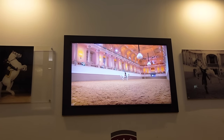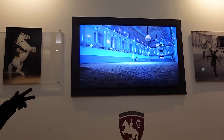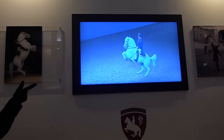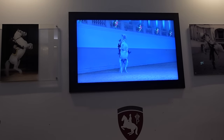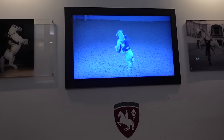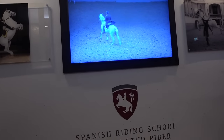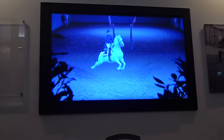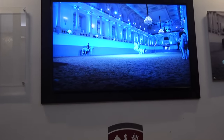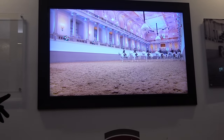Yeah, so what you can see here are excerpts of a performance. It starts here with the more exciting things, really. Those are our school jumps. But what we have been doing here for the last 458 years, we've trained riders and horses in the high school of classical horsemanship. And the exercises of the classical horsemanship are divided into two groups, starting here with the schools above the ground. Now you will see the schools on the ground.